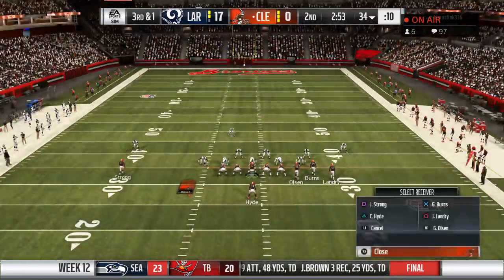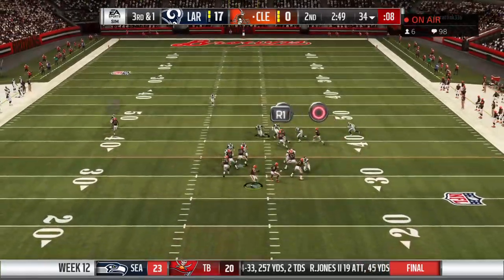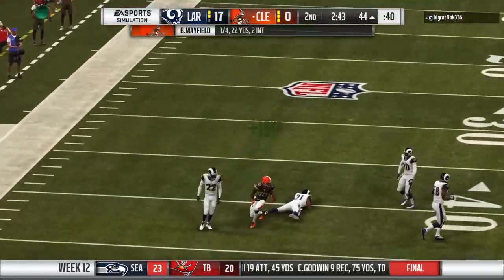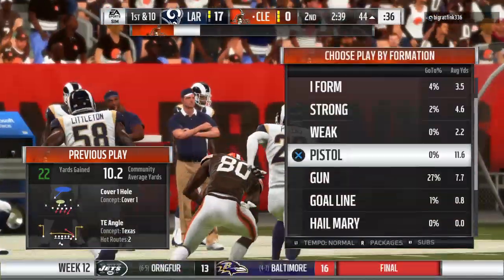Gone! On 3rd and 1, here's Mayfield. And he's got his man. That's Landry. They convert on 3rd with a gain of 22.